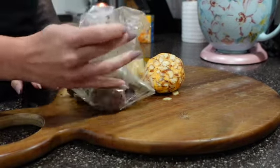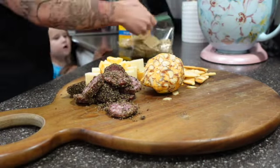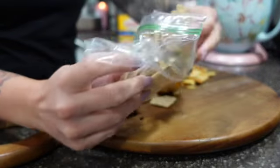I also served this with some grilled chicken and some Velveeta mac and cheese, and that was what we had for dinner tonight.